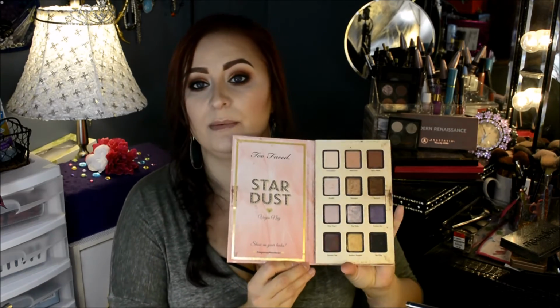I don't know if you guys can tell, but mine is extremely dirty. All the eyeshadows are crumbling, unfortunately, and they're getting all in the creases. This eyeshadow palette's a mess right now. In this palette, there are 12 eyeshadows. They're all 0.04 ounces each, which is a very decent size for what it is.